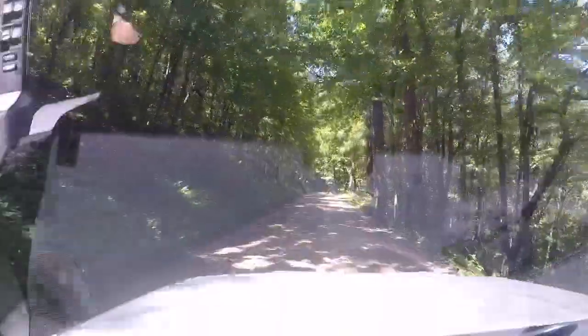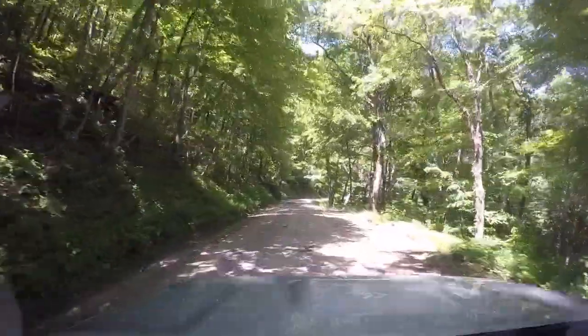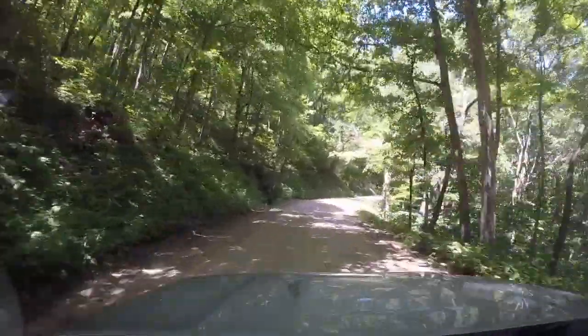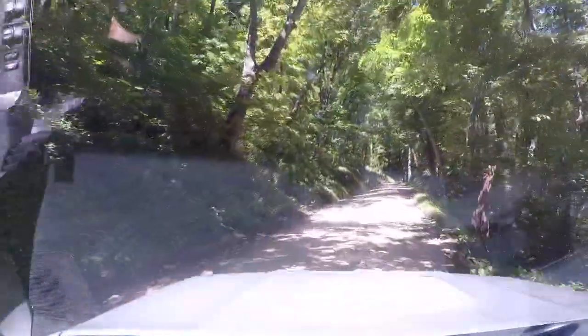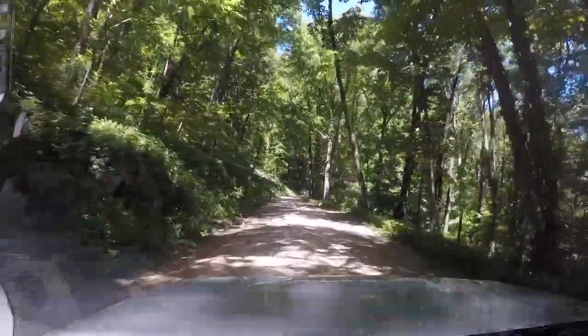All right, so this is still just the beginning of this road, and as you can see, it's fine right now, so we'll see what it gets to look like as we keep going. But it's just a pretty regular dirt road at this point.